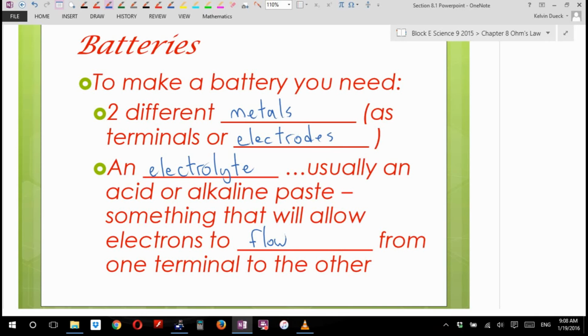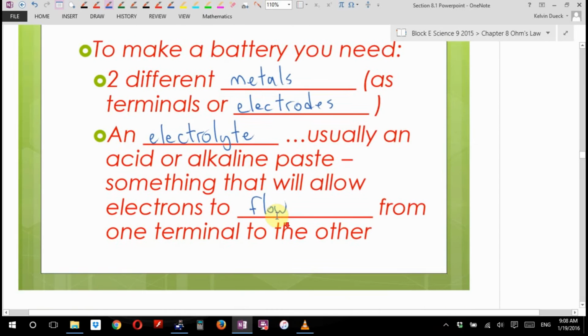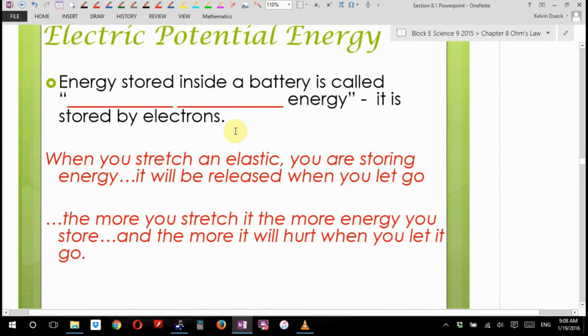We want to be able to regulate the flow. Energy stored inside a battery is called, I've repeated this, which means it's probably going to be on your next test because it's important. It's called electric potential energy. Stored potential. What kind of energy? Electric, so electric potential energy. Stored by the position of the electrons.